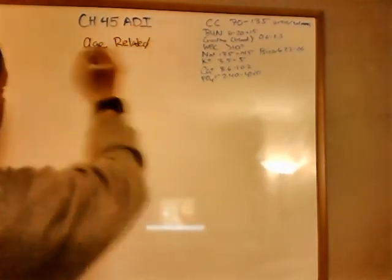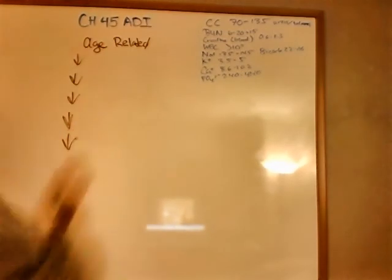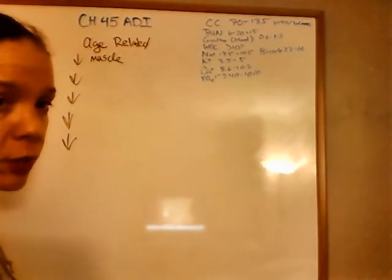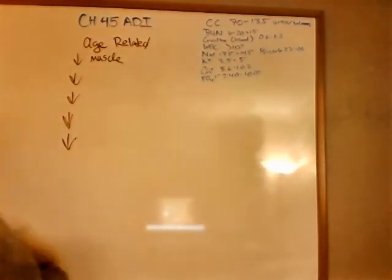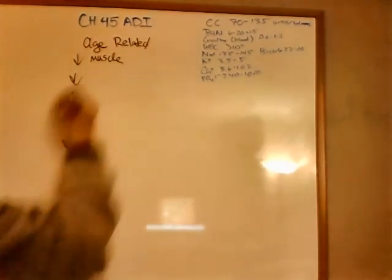Age-related changes. Everything goes down. Down, down, down, down, down. Alright. So our muscular system is obviously going to go down. That means we're going to have incontinence. That means we're going to have skin breakdown. That means that we might not be able to push out all the urine. This is pretty common sense.